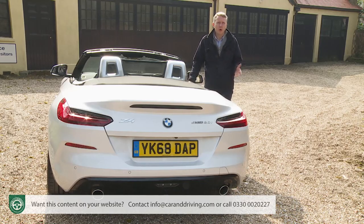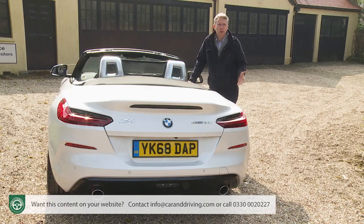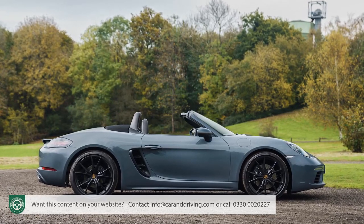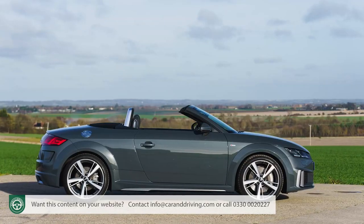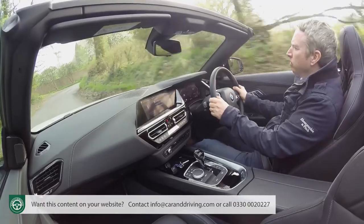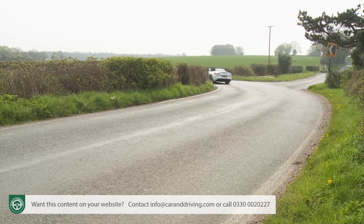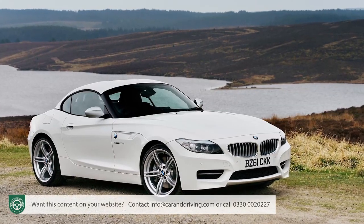The Z4 is a quieter, more complete cruiser than a 718 Boxster, and it's probably a better all-round choice than its more natural rival, the Audi TT Roadster. Like that Ingolstadt model, this BMW disappoints a little when it comes to steering feel, but it's accurate and agile through the bends in a way the previous model never was.